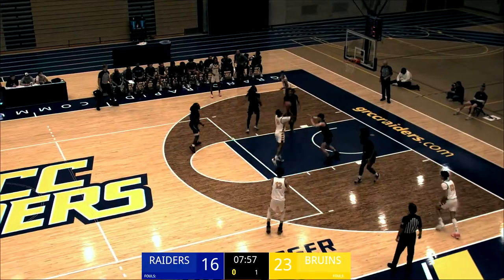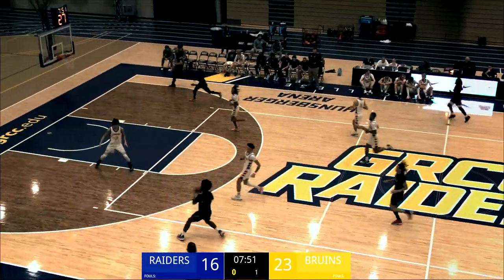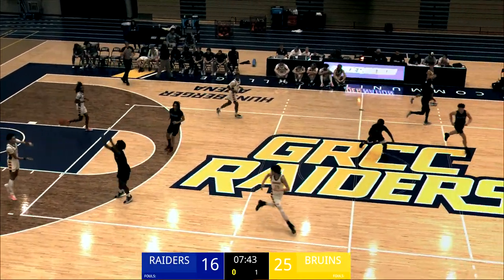Nice little spin move up top, a little floater in the paint, no good. Rebounded by Kellogg. Left side. Baseline floater up, and that's good. Bruins on a little mini run here.